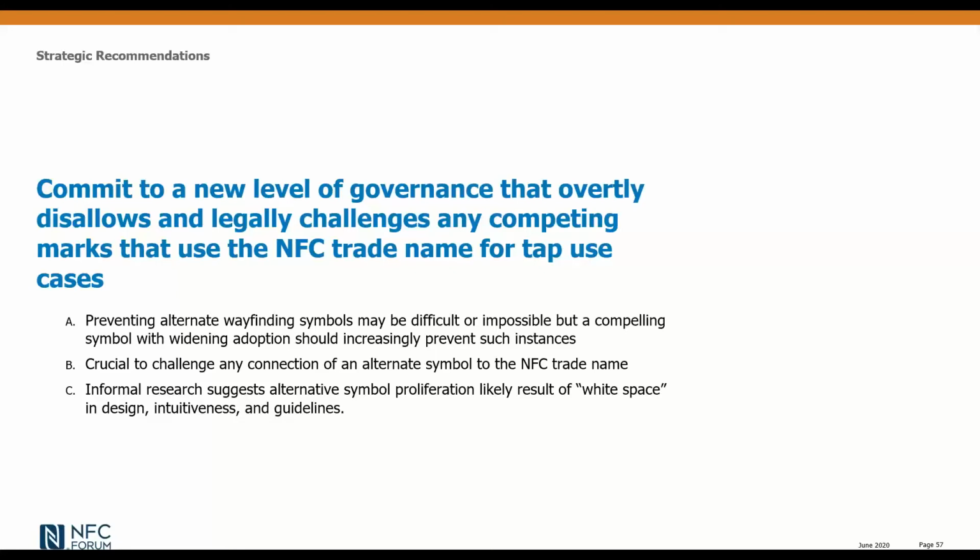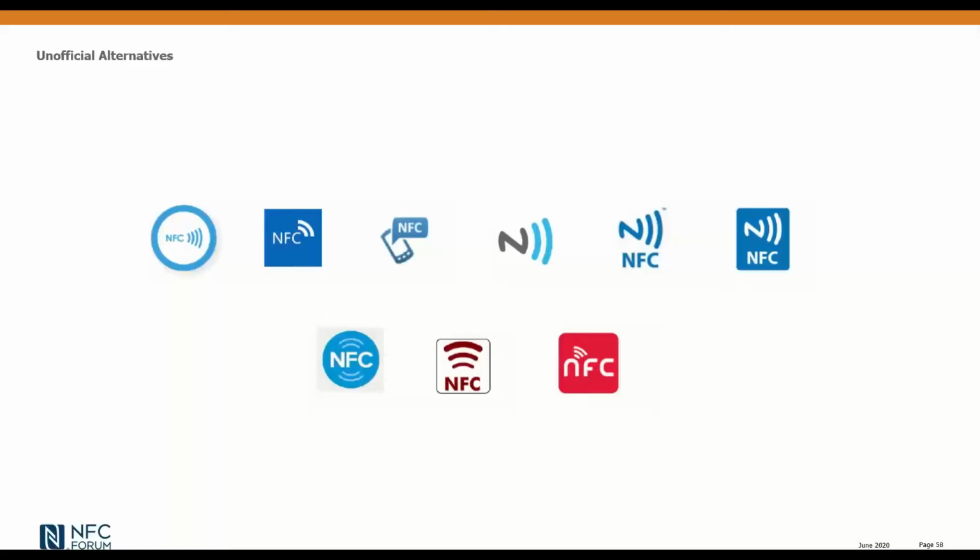And I think our sense is the reason why, the next slide gives us a sense of what's out there. So next slide, please. Yeah. These were just a few examples, but one of the reasons, or at least our hypothesis as to why this has unfolded, is that there was an express need for a clear wayfinding symbol out there in the world so that people could identify where to tap. And since that hasn't clearly been part of the system, some of these marks have proliferated in an inconsistent manner.